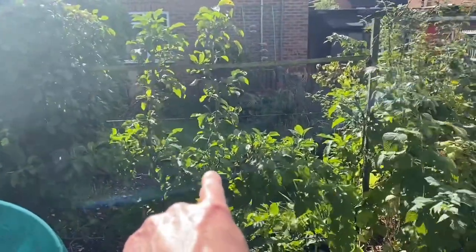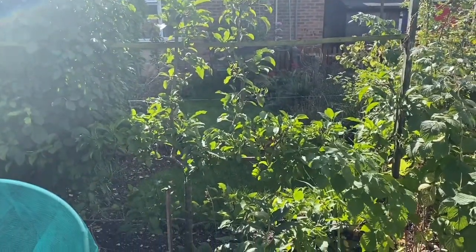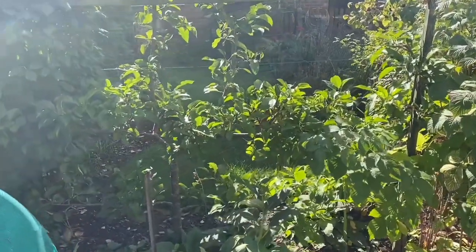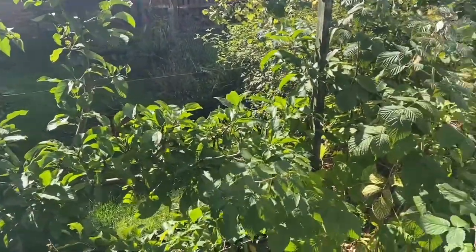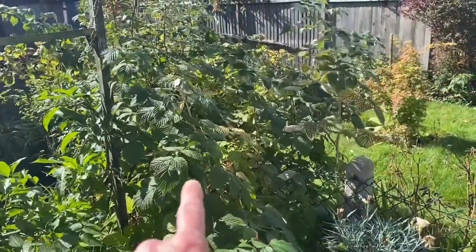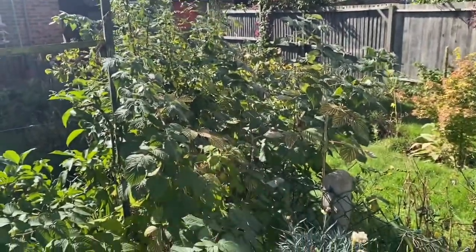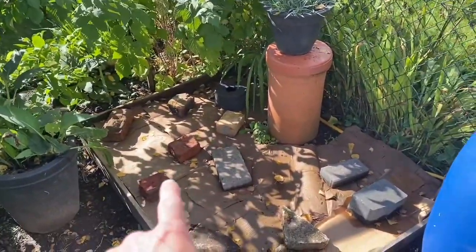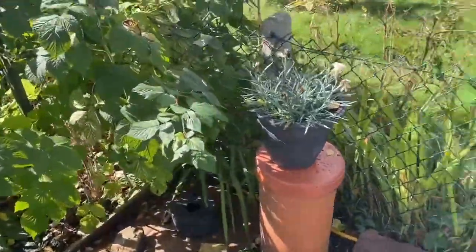But I've got this Golden Delicious Apple Espalier that is around 7 or 8 years old now. I had a good apple harvest off of this year, and I've got some raspberries there as well. The neighbour's got a big clump of raspberries on his side. That's why I get them come through here, I suppose, because of all of them. Right, I'll open this up and take you inside there now and show you what's going on in there.